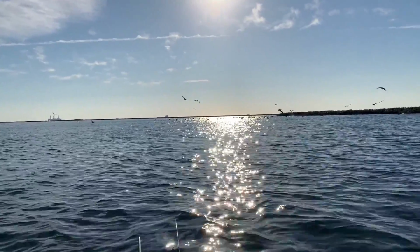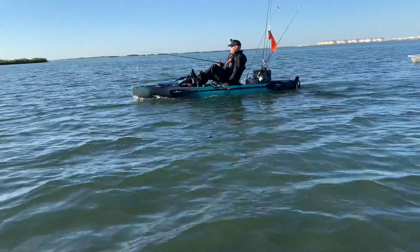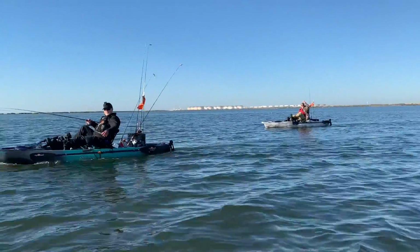Birds, pelicans working bait or something. And we've got the Old Town armada, baby.